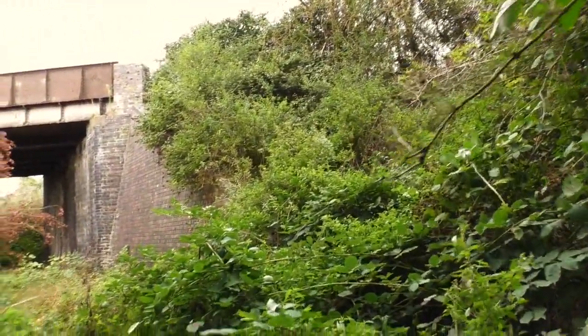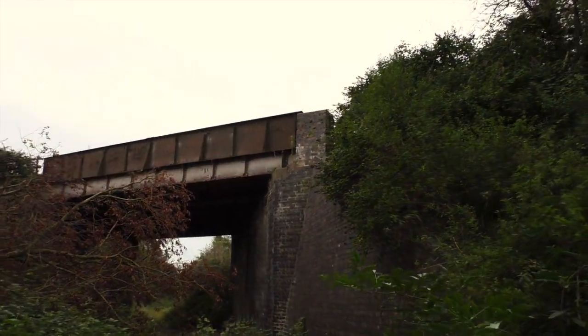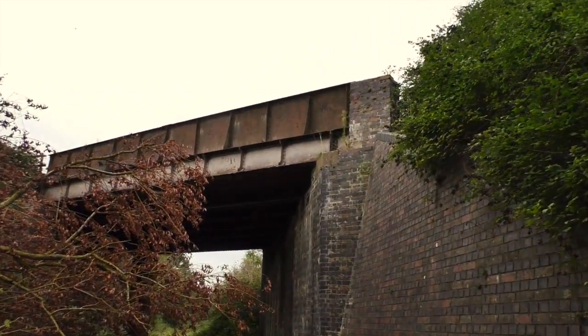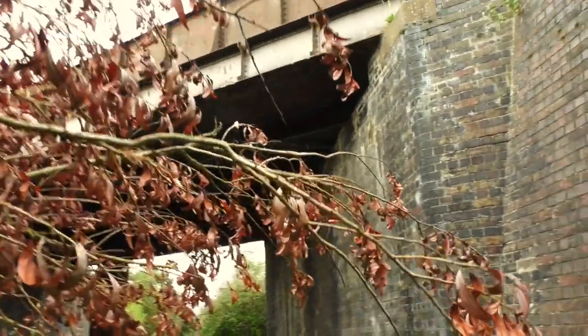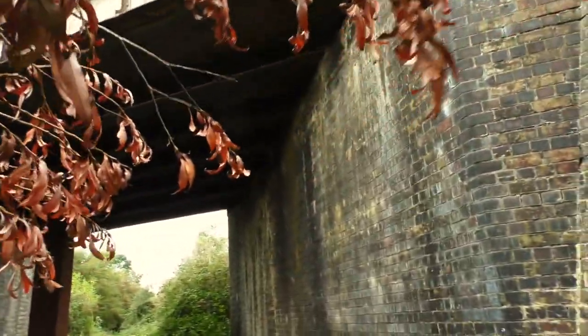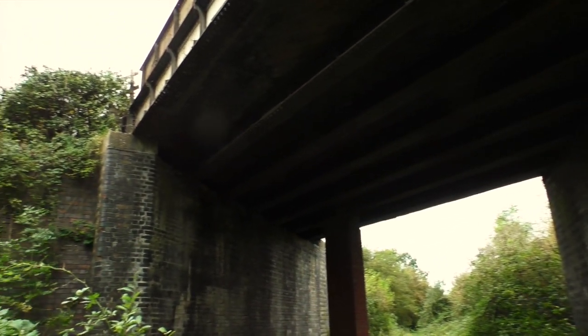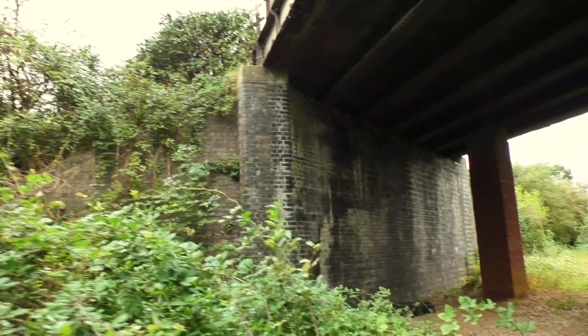Look at this one. And this one looks in good condition too. Same iron girder span, of course. Abutments and buttresses looking pretty good condition. Fallen over there. Okay, let's have a look over this side. Can't see a lot there. No graffiti.